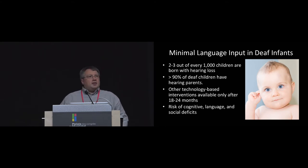We think that there's an importance to being able to provide language input to all individuals, and 2 to 3 out of every 1,000 children are born with some significant hearing loss. Now, out of those, about 90% will be born to parents who have no hearing deficit. And for those children in particular, we have a very unique problem in that even when the parents are extremely well-intentioned and are trying to learn visual languages as quickly as they can, they can't keep up with the demands of the infant. The infant will always learn faster. We just don't do this well as an adult.